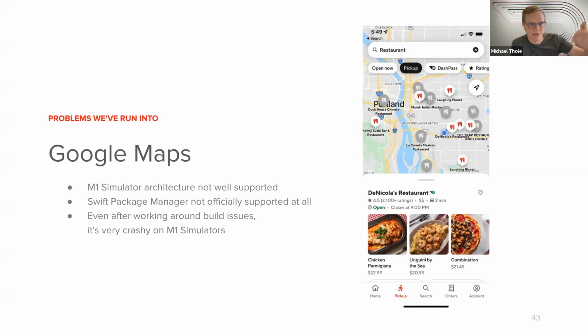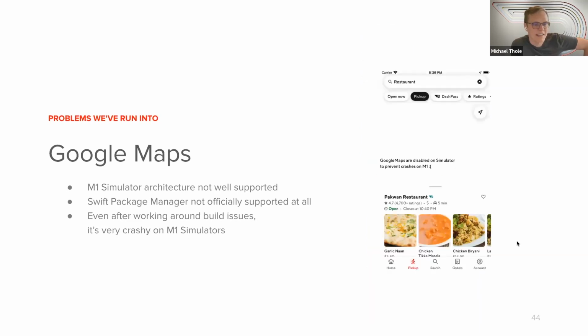So instead of this nice interactive Google Maps, you just get this sad little view on the next slide that just says, oh, hey, sorry, Google Maps don't work here. If anybody from Google is around and wants to talk about this afterward, happy to pick your brain about this.